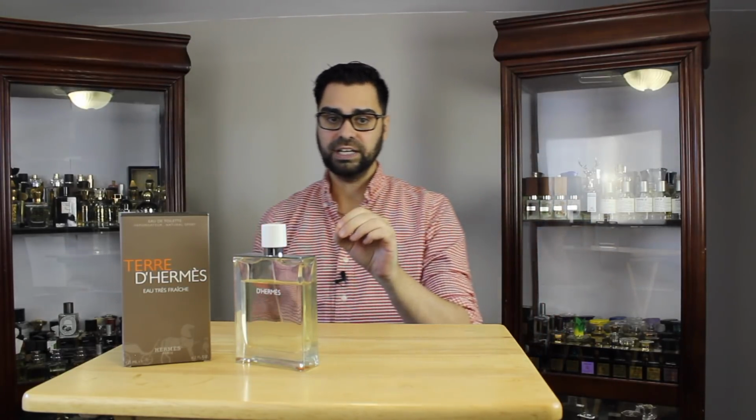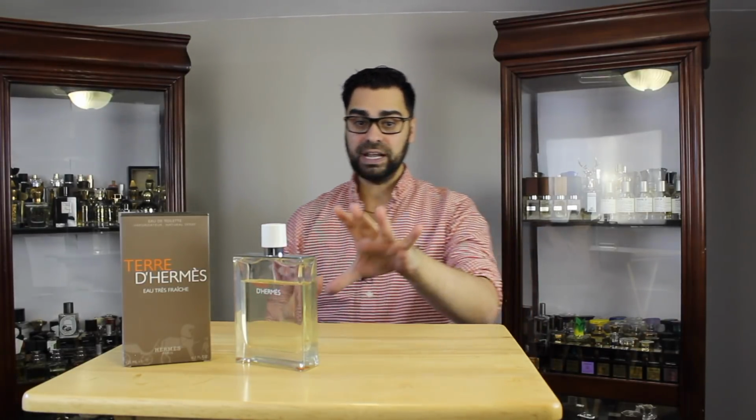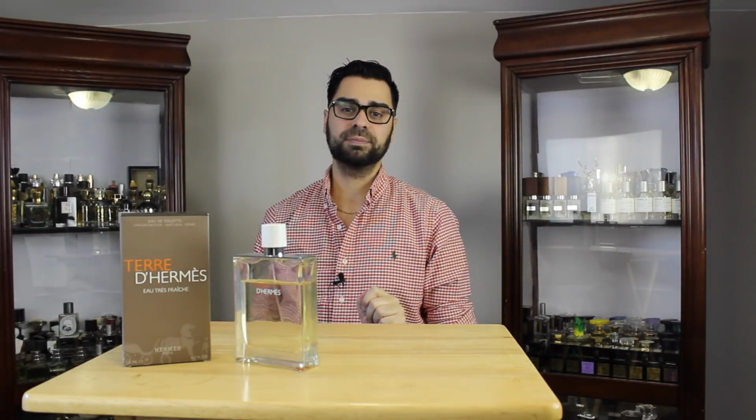So it opens up with that typical Ellena style that I have come to love for his fresh fragrances. Some say this introduction reminds them of the EDC compositions that he does for Hermès. Terre d'Hermès Eau Très Fraîche starts off very much cooling, refreshing, and exactly what I expect from Jean-Claude. It takes a page out of his best fresh scents. In the opening, it mixes with the original Terre d'Hermès DNA, and this is what you get in a nutshell.